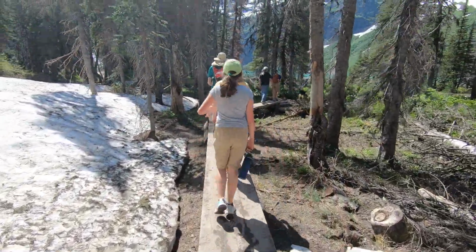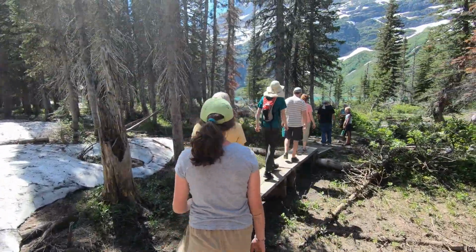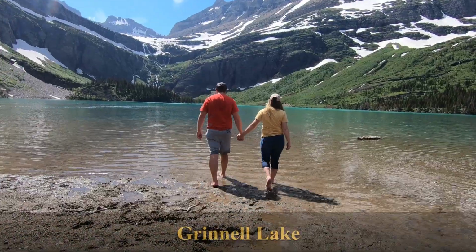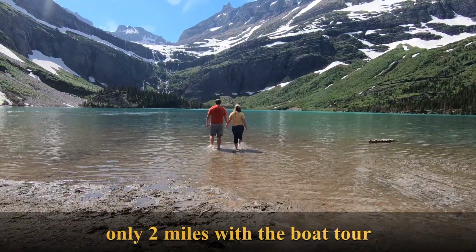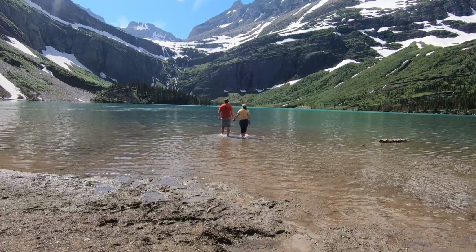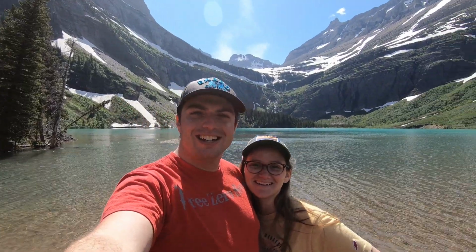She got me. There's the lake. How pretty. This is Grinnell Lake. Spectacular view. Maybe our new favorite. Yep.